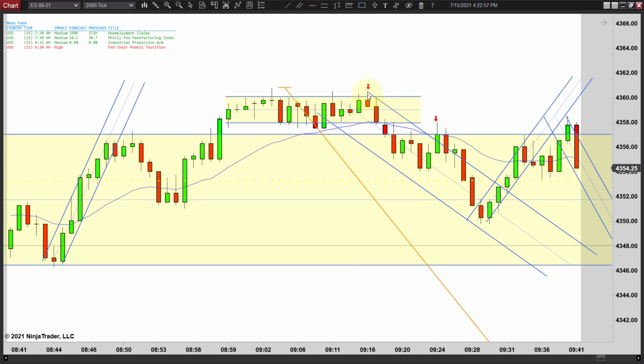And then notice what happens. You've got a new high right there, and it tries to go higher. Actually, you've got a double top, so you can count that as a new high. Try to go higher once, try to go higher twice. It fails. Look, it's back inside the range.